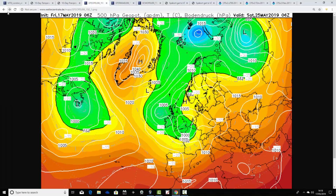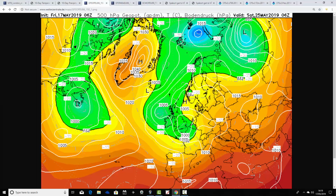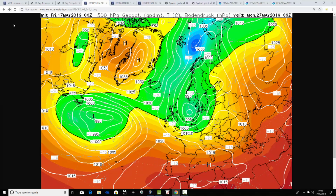And as we go into the bank holiday weekend, those areas of low pressure just sort of get together, form a trough over the top of the country, so that brings an unsettled spell over the bank holiday weekend. We saw it just there with those precipitation spikes on the ensemble graph. That brings an unsettled spell over the weekend with showers or longer spells of rain into the bank holiday weekend.